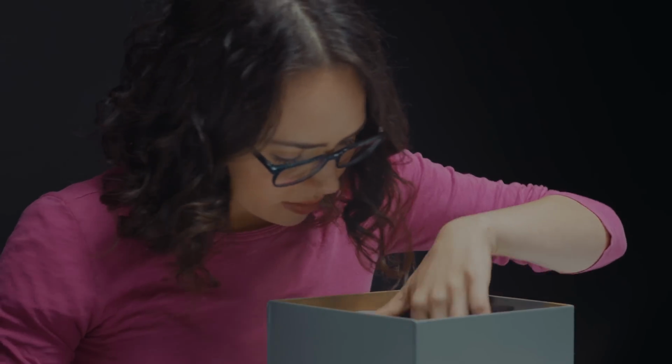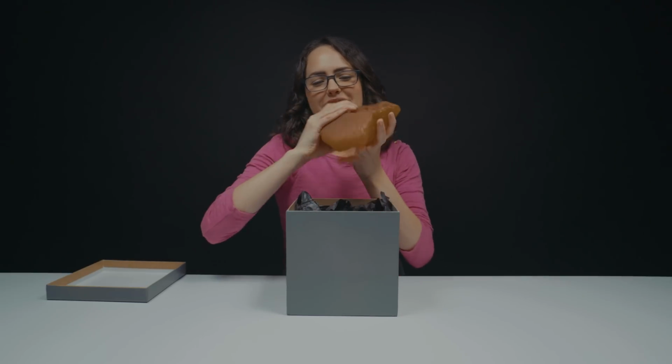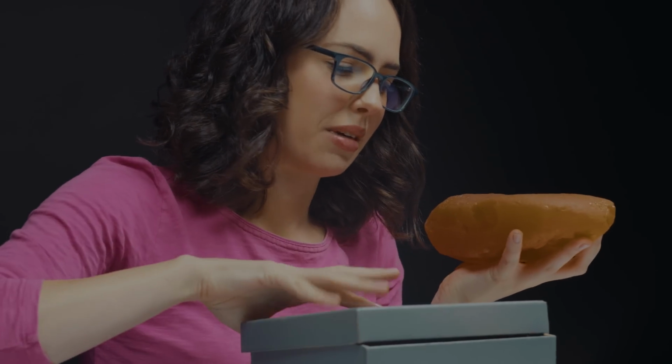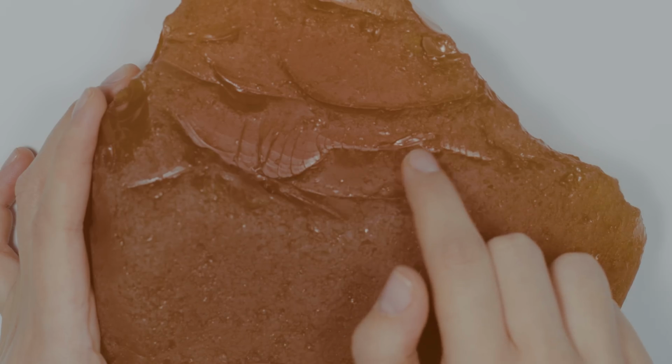Whoa, that is big. So there's only one opal in here, not like 15 or 20. I was told there was a kitten inside this box. My production crew lied to me. Probably pretty delicate because it's opal.